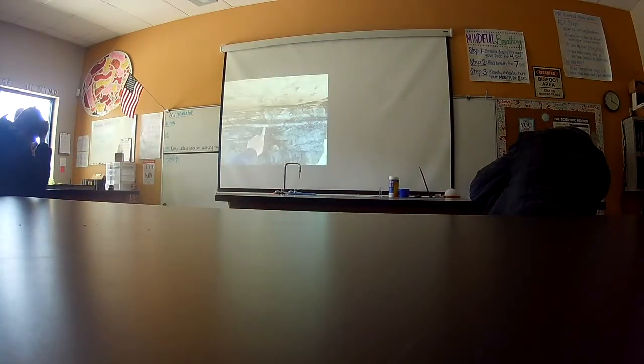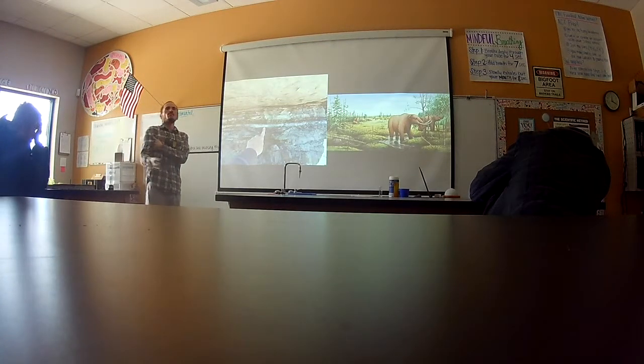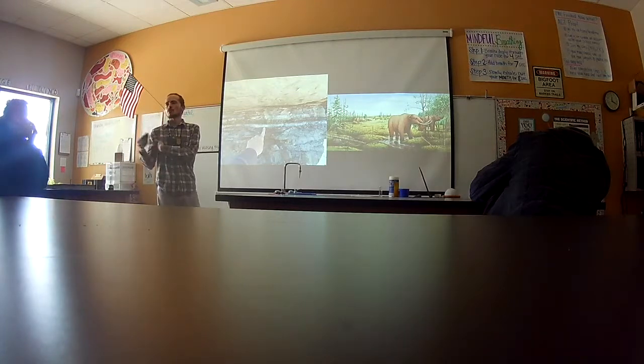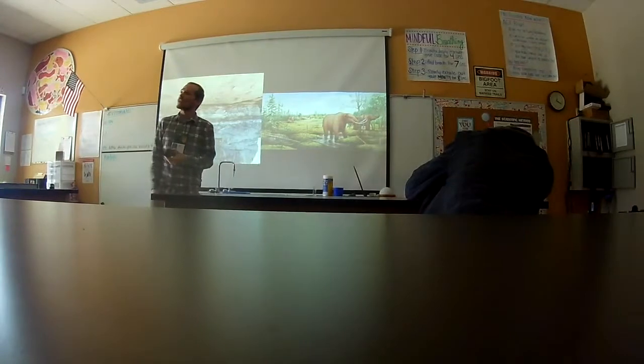So, we have the dinosaurs. We found the KT boundary. We know that they died from an impact event because we found the evidence in the rocks. We look back here, there were 13 different species of elephants. There were a bunch of different kinds of pronghorn. There were giant sloths that wouldn't fit in this room because they were too big.